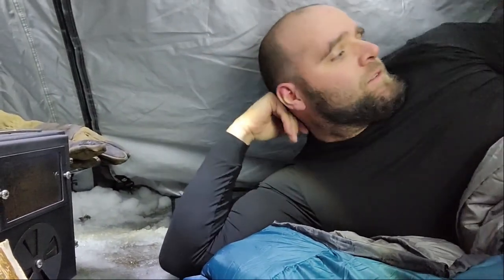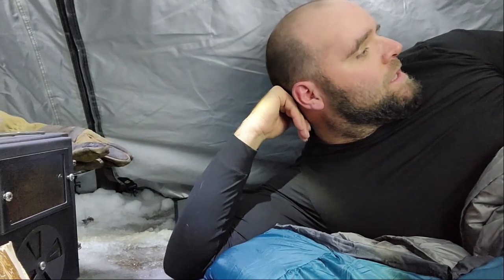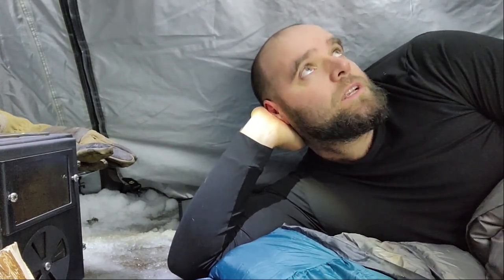I'm about 6'1", so I'm not a small guy, and I can fit in this perfect with plenty of room down at the end for the gear, and then I got another 3 feet or more till the other side of the door. Man, it just feels good in here. I'm gonna sleep good tonight.